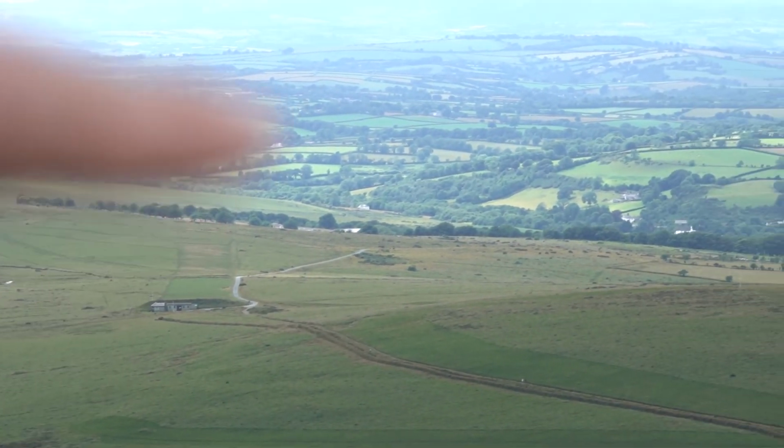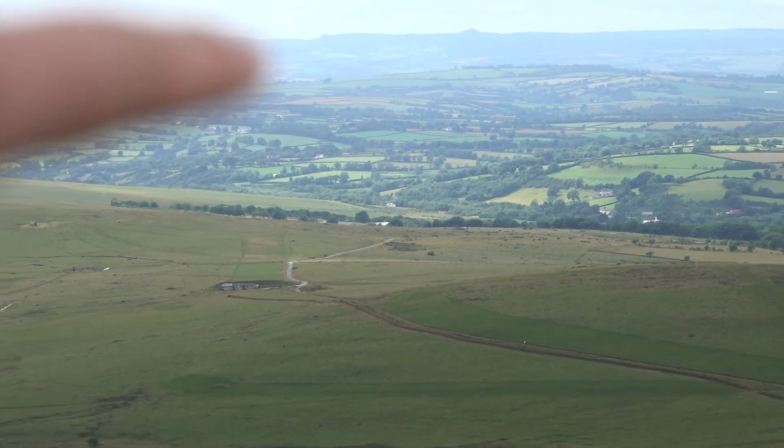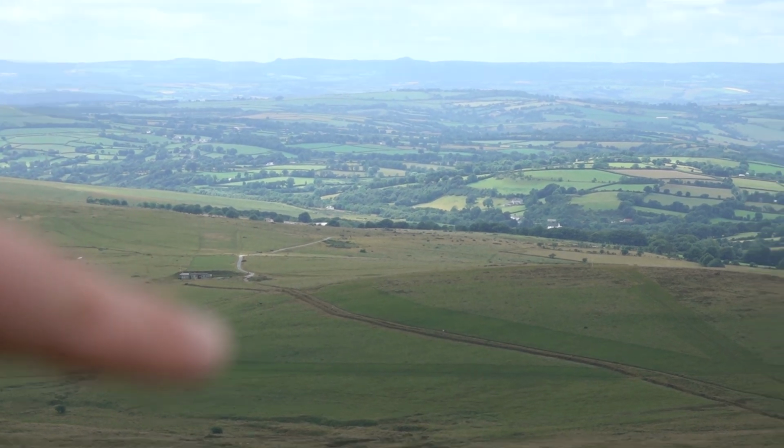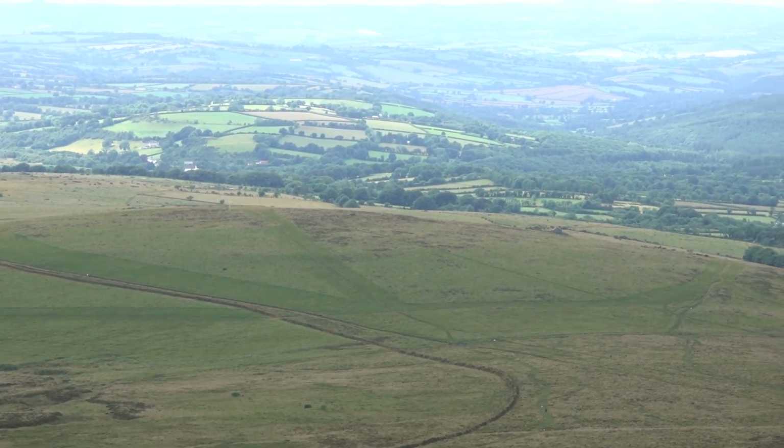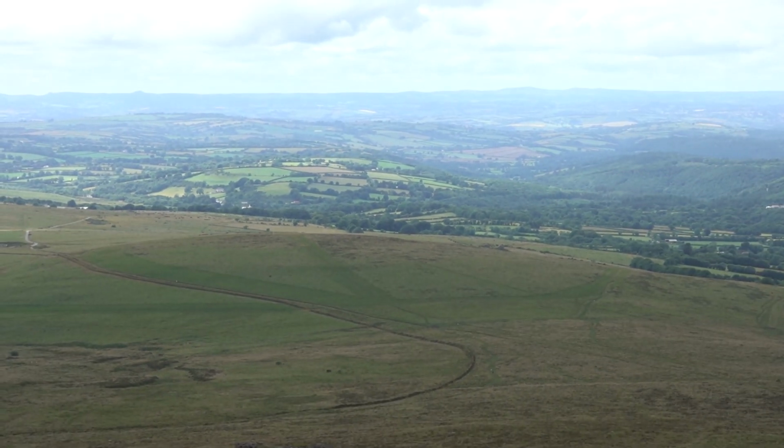And we walked all the way from over there. Yeah, Willsworthy Ranges. And that is White Hill. Oh, we're hella high up now. Must be like 500 or something. 500 meters, I think. Yeah.